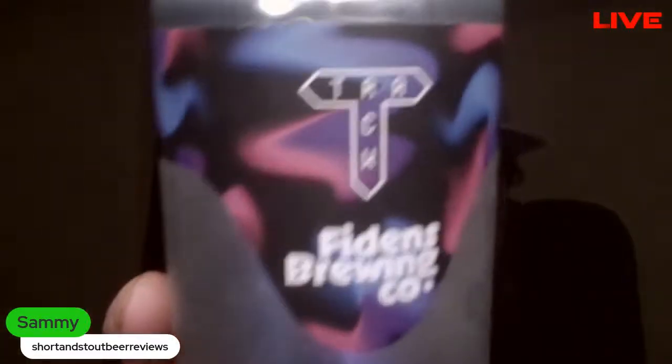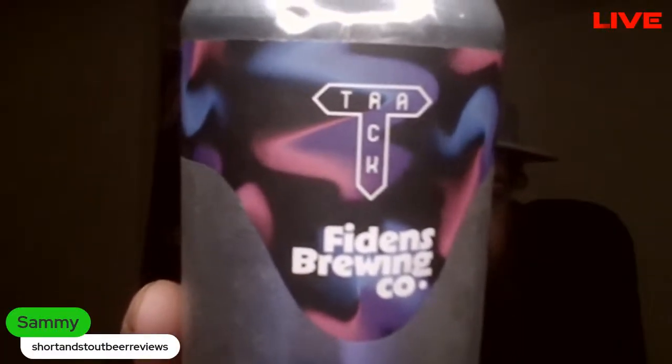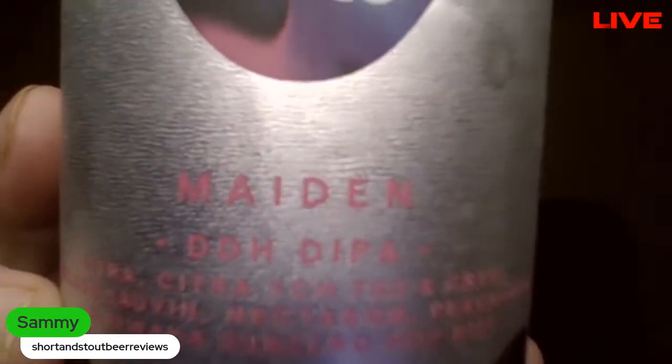But yeah, this is phenomenal. If it was just on aroma and flavour, it would honestly be one of the best beers I've had this year. So yeah, Track's one of my favourite English breweries, and Fidens is one of my favourite US breweries. So it's pretty cool that they've worked together. I would have preferred if it was called Iron Maiden. That would have been good.